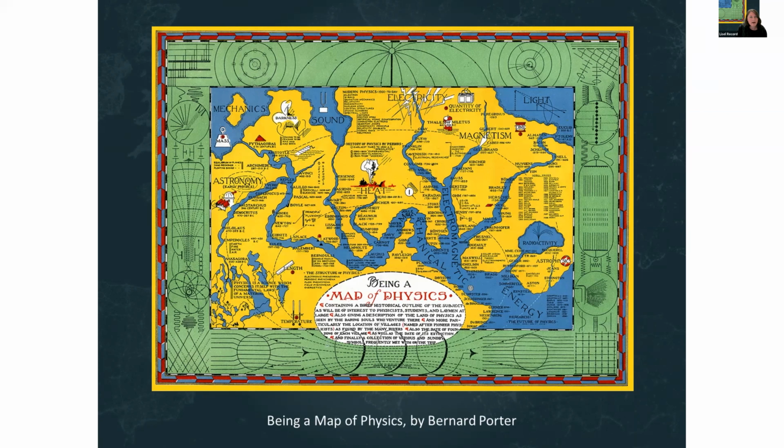What's not readily apparent from looking at this, or you may not realize with a quick look, is that this is actually the product of a lot of research, and it took over 3 years verifying and adjusting and talking with other physicists to decide exactly how to represent the landscape of physics.